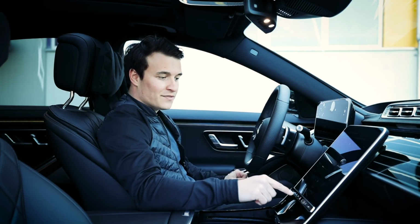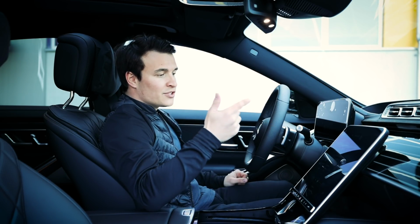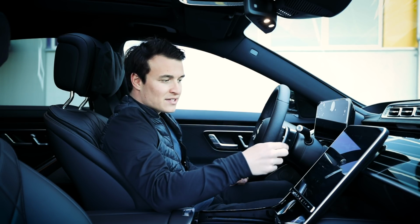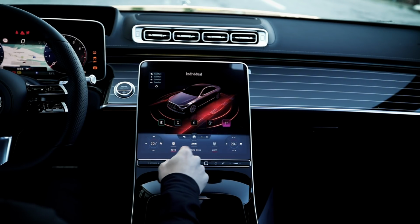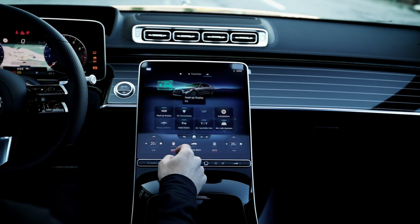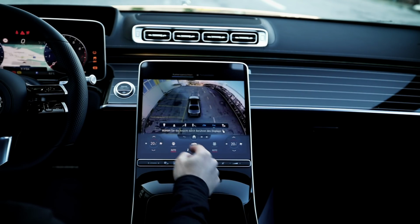Then we also have this massive center screen where you control the rest. So where you press, you can turn on and turn off your head-up display, your driving assistant, parking assistant. You can also lower and raise this car, which is also cool. You have your driving modes here. You then also have your navigation settings. So lots and lots to choose from on this center screen as well.